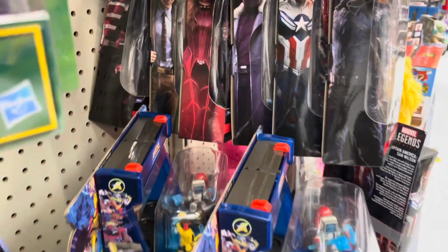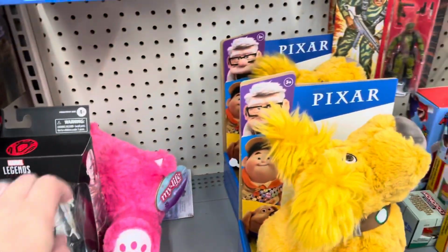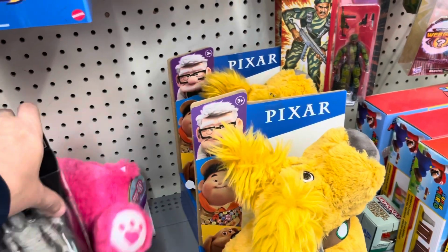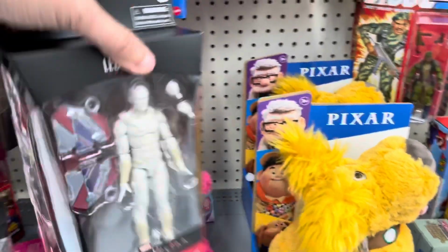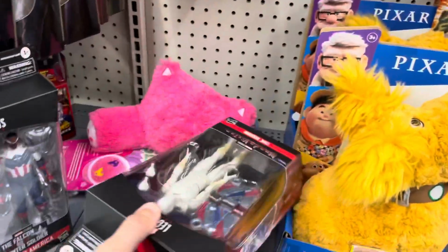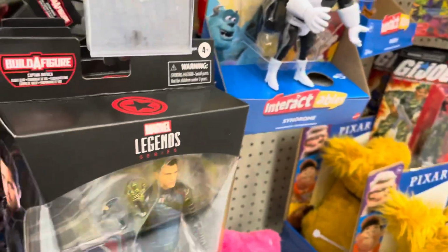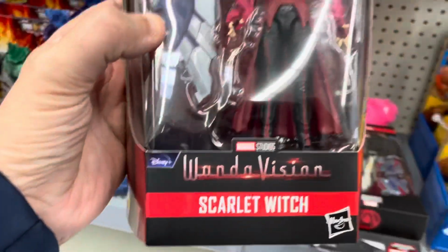Here's some Marvel Legends. I've actually never seen in person the White Vision, or the Wanda for that matter, so it was cool to just see. I didn't get them, but again, it was just neat to see. I don't go too crazy on Marvel Legends. I'm very selective when it comes to those.